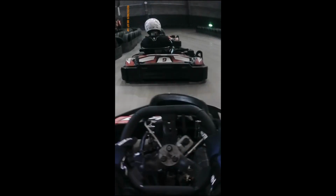And now, very smart of the number 9 kart there to back out and then immediately take the racing line. Because if he had tried to hold the inside into that hairpin, he might have really compromised his exit and allowed us to get alongside him into the next hairpin. So that was actually very smart driving by the number 9 car. Tried to hold on to the lead, but when he saw Ross on the inside, he did just back out so he could take the racing line again, which was very smart driving.